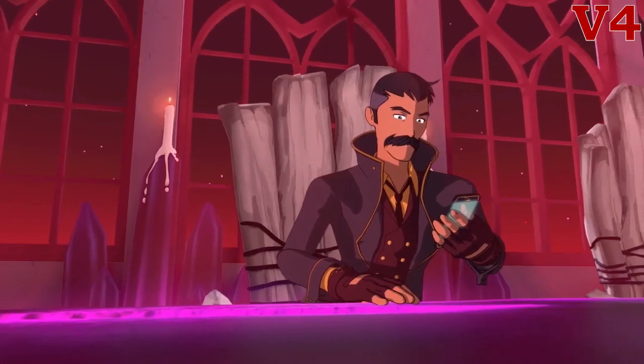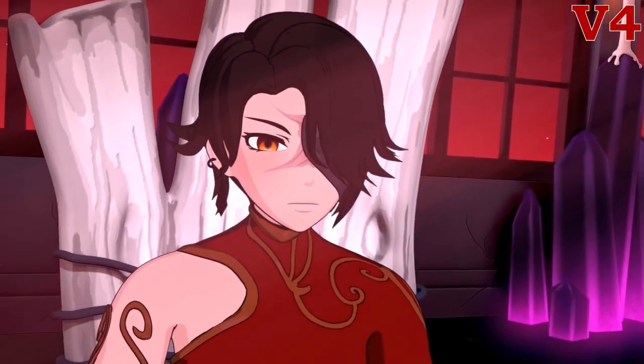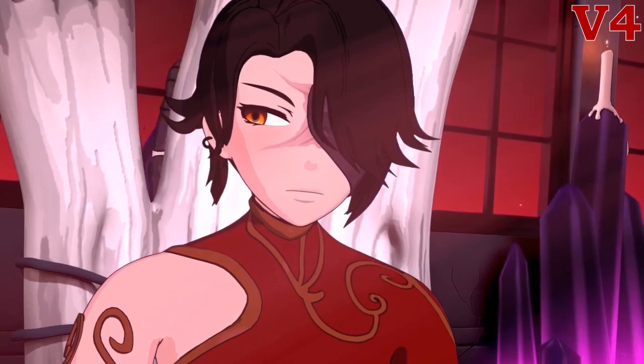To recap Volume 4's advancements, the crew adjusted character model proportions, introduced active lighting, and then diversified the types of lighting and effects.